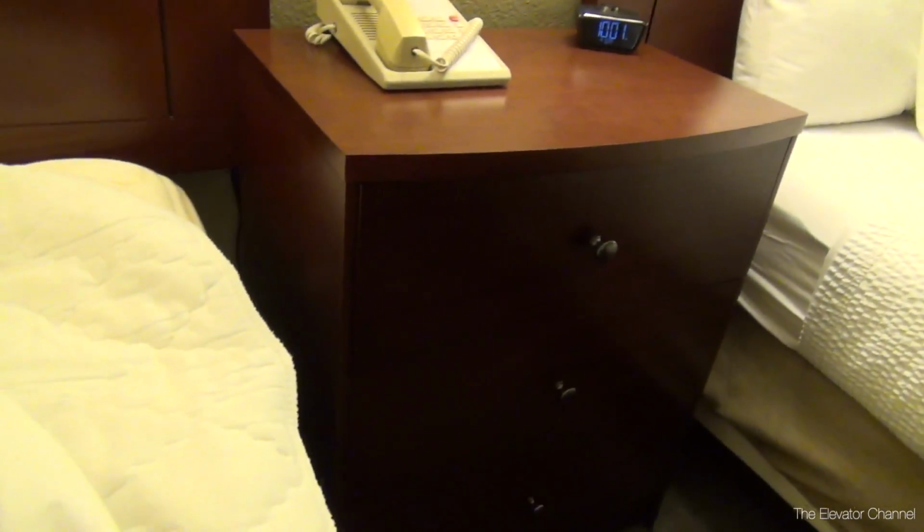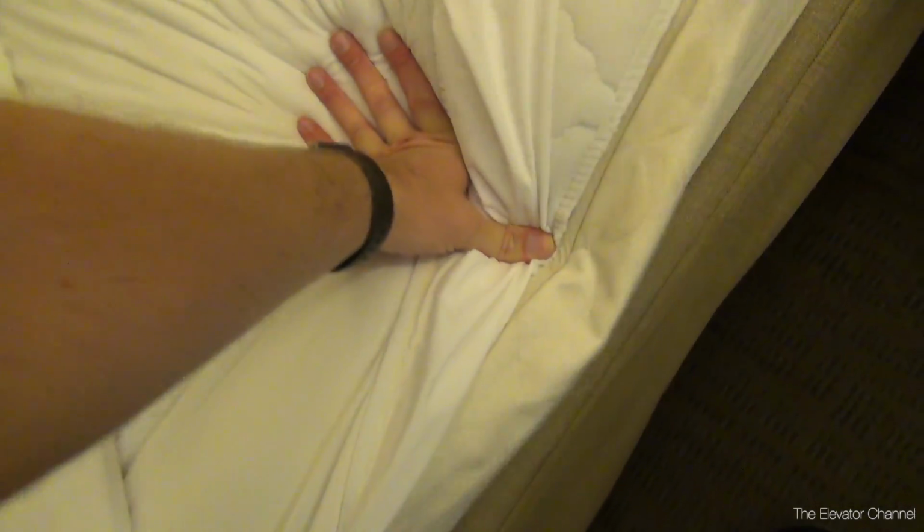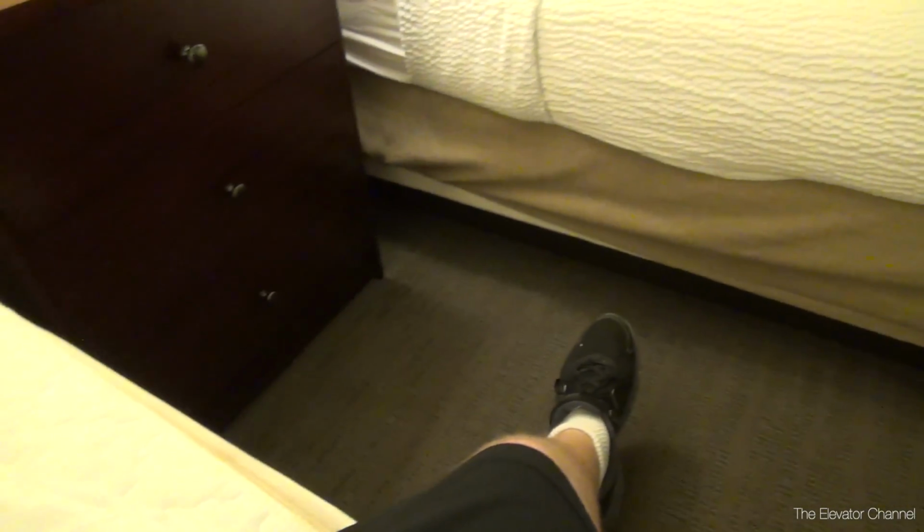Yeah, clean, but looks a little bit worn. Wow, that gives a ton when you sit on it. Just to put this in perspective, there is no support here at all. Wow. I like a soft bed, and with this thing, I'm almost going straight through the mattress onto the platform below it. That's kind of crazy.